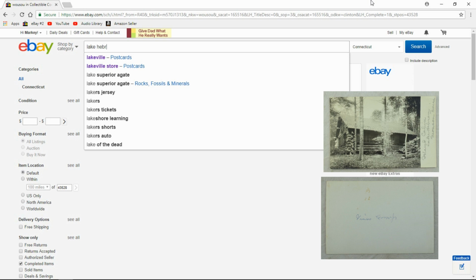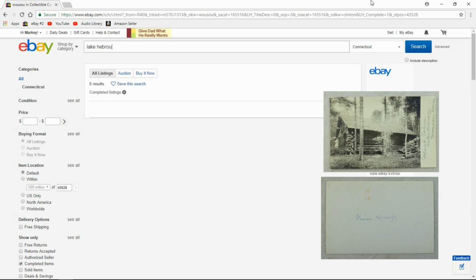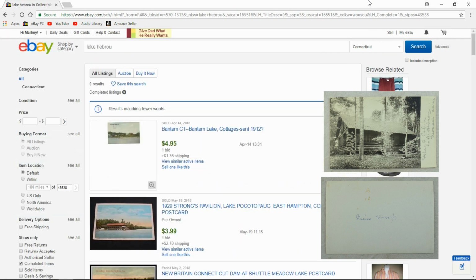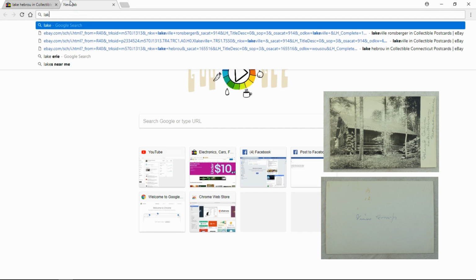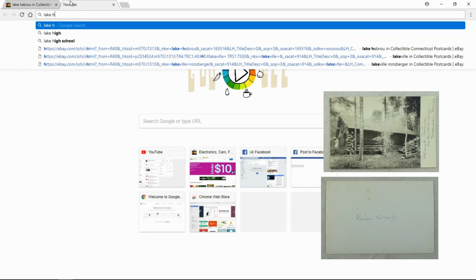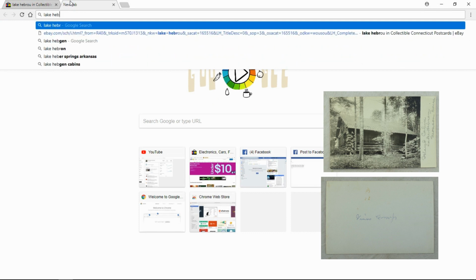It's the exact same size. I'm probably spelling this wrong. Let's just do a Google search. And we're going to do Lake Hebron. It might be Hebron. They might have that. Yeah, Hebron. And it is Maine, so here we go. Lake Hebron. I've got it spelled wrong.